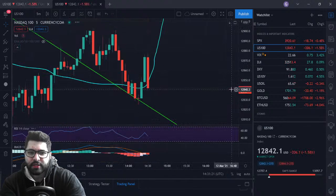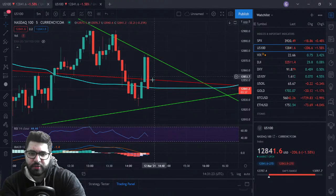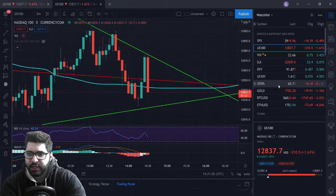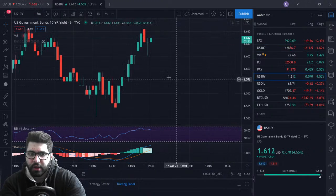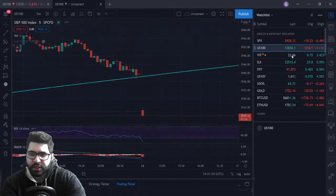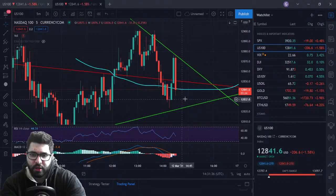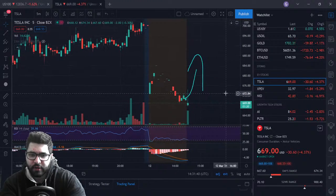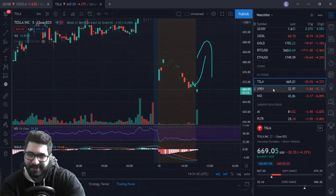It is, wow, it is still selling. Look at that. It hit that resistance point and it's coming down now. 5 minutes going negative, and we're seeing it sell off as the yields are going up. The dollar is strong, causing the Nasdaq to sell off substantially. It is causing havoc.